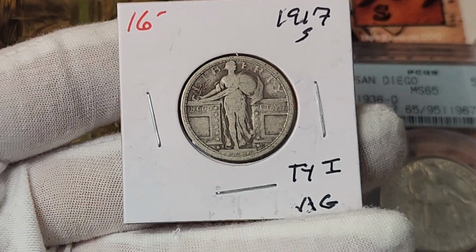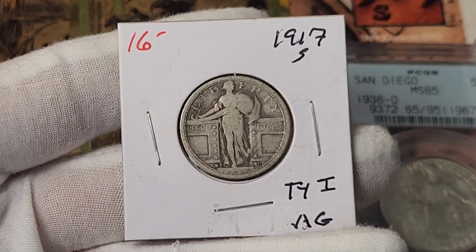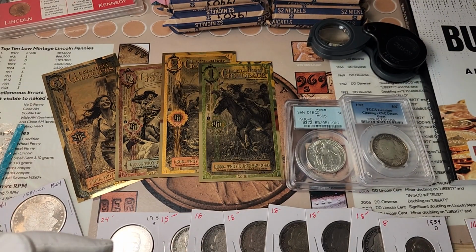I have a 17S in an AU58 PCGS holder with a full head. So I don't need this for my typeset or my collection. So this one will get listed somewhere around $40 is what this one would be worth in that regard.